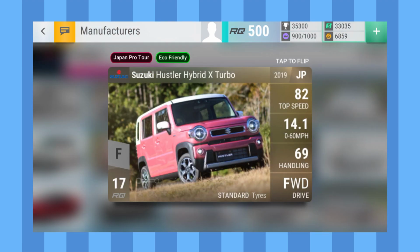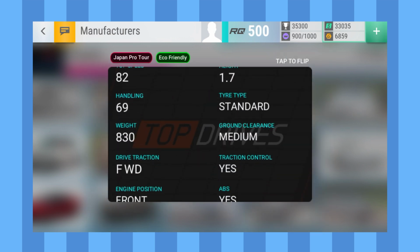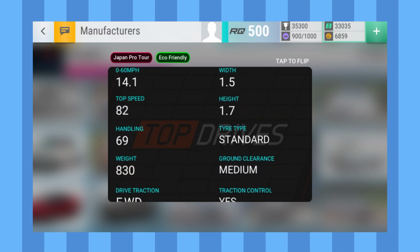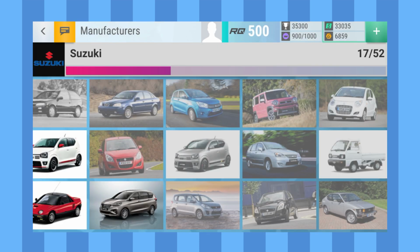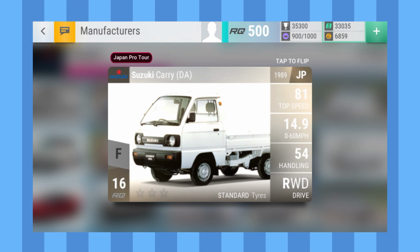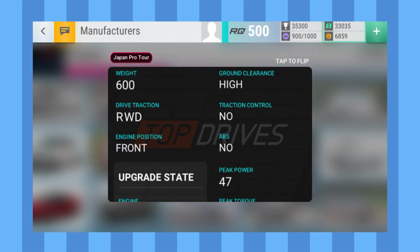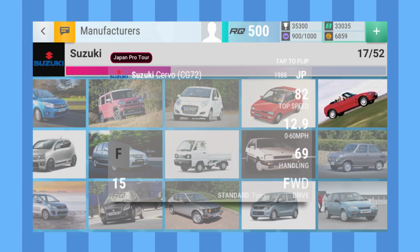Hustler Turbo is almost the complete opposite. Not looking super reliable, there are better cars with similar RQ and specs, at least there is an eco-friendly tag and an SUV category. Then there is this, a truck. I hope MAN also soon enters top drives. I cannot wait to test my McLaren against a TGX. The high clearance could be interesting, but then you have only standard tires and rear-wheel drive. Not so sure about this.